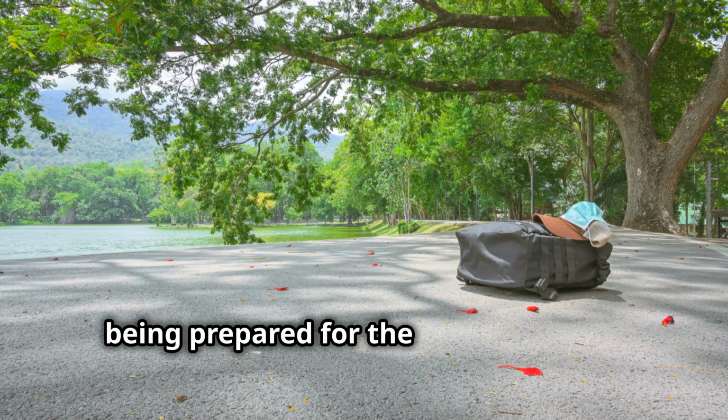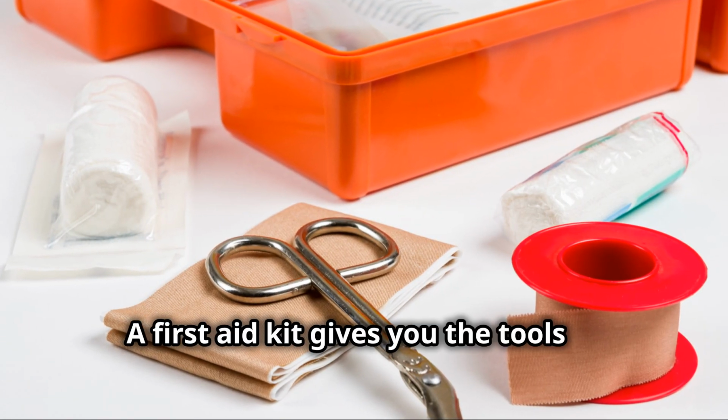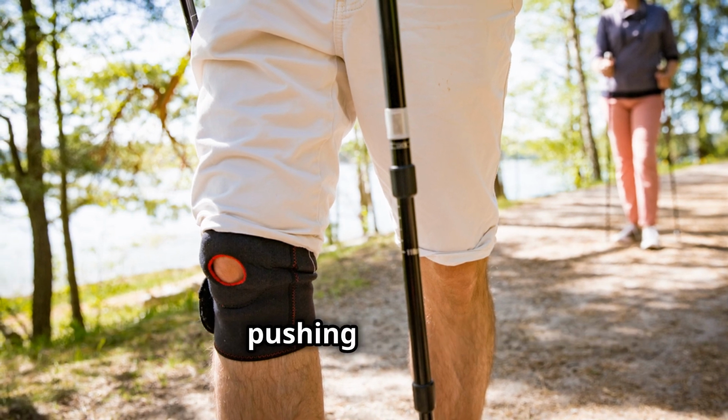Remember, being prepared for the worst is just as important as hoping for the best. A first aid kit gives you the tools to handle whatever the wild throws your way, allowing you to stay in the game and keep pushing forward.